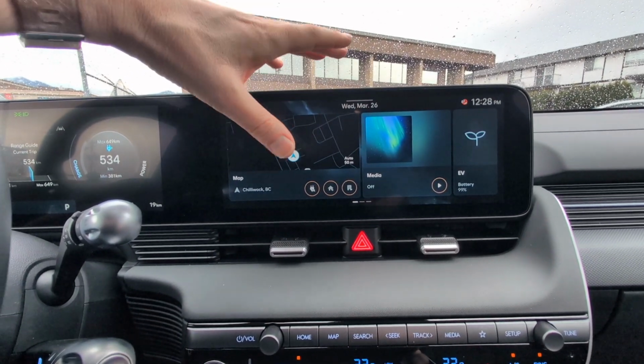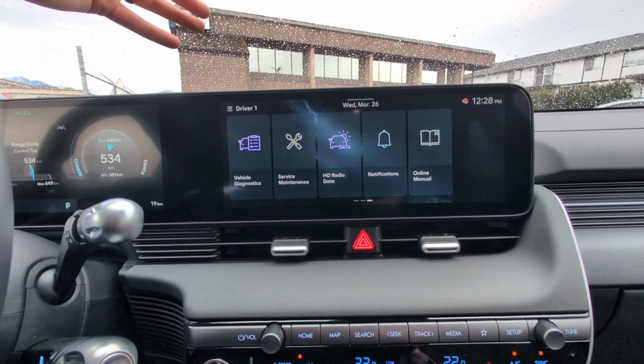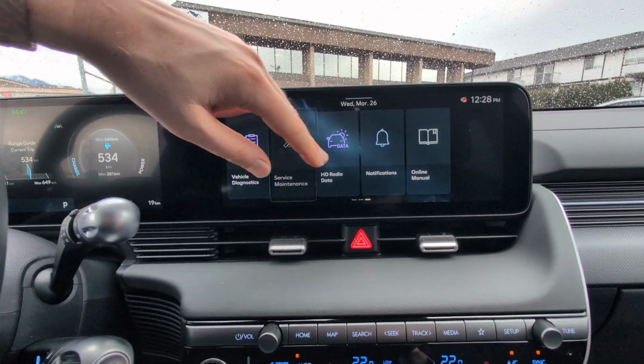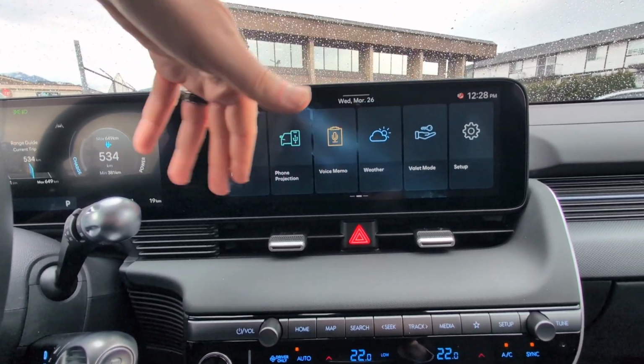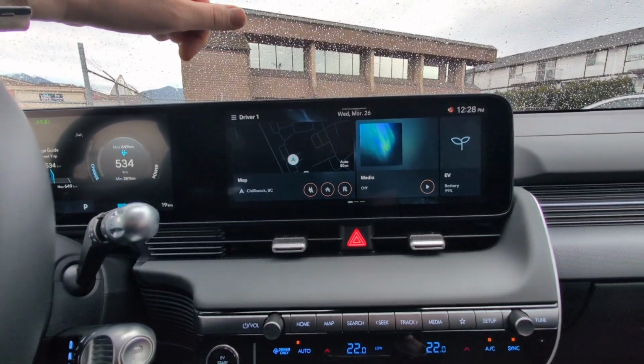It's a pretty user-friendly, pretty snappy screen. It's very, very smooth, easy to read. Layout is simple. You can move things around that you don't want to use. You can kind of keep everything that you want on the main page, etc. It's a nice system. So check out that video to learn more about it.